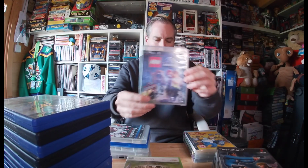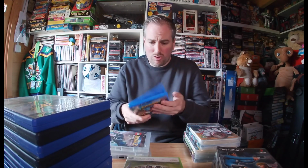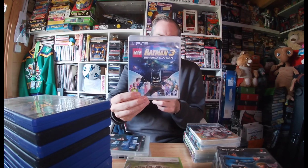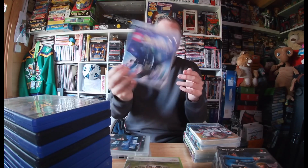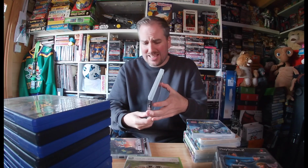PlayStation 3. Jurassic Park. Lego Bowling. That's the PlayStation 4 game, Crash. I'm going to trade that in. Guys, this is another game I come across all the time. I've got about 3 or 4 of those now. So that can be traded in. I wonder if I've got one over there, but I haven't. Batman Gotham. Batman Beyond Gotham. Batman 3, Lego. Doctor Who. Didn't realise this had a sell-on value.